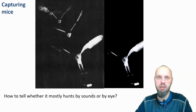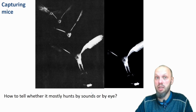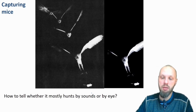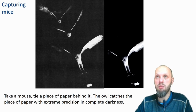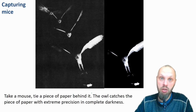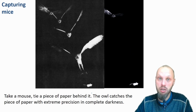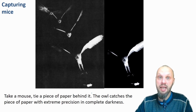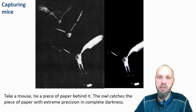How can you prove that? How can you prove that they hunt by ear if there is a little bit of light? The experiment is apparently very simple. You just take a mouse and you tie a little piece of rustling paper behind the mouse, and the barn owl attacks the paper, not the mouse. So it hunts using its ears, not using its eyes, and it figures out where the sound is coming from so precisely that it can make the strike with its talons.